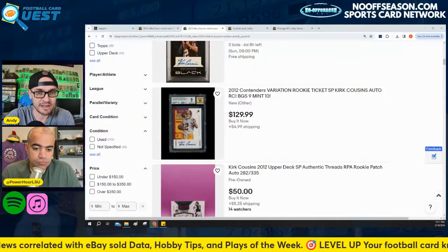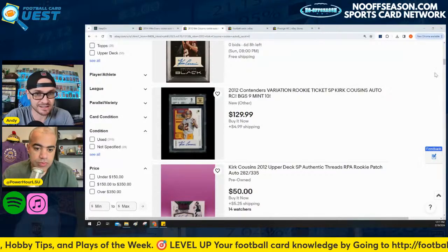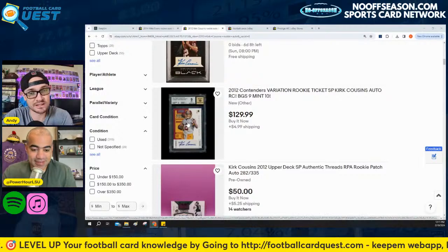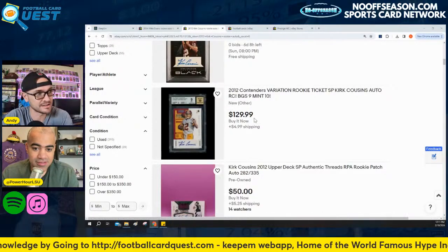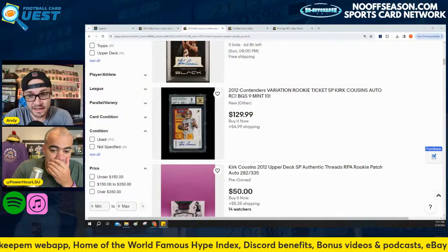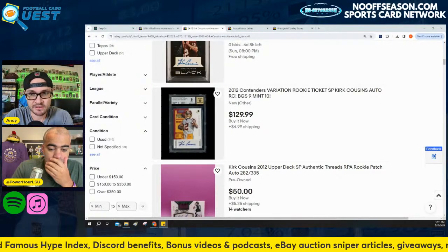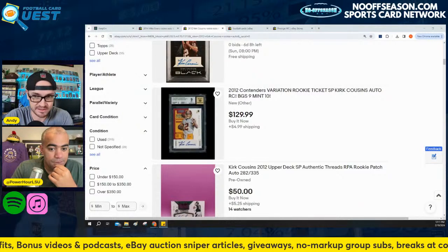And so I've got his rookie ticket autos pulled up because I want to show you something, Carter. Let's go. This is not a sold either. This is a BGS 9 rookie ticket auto Kirk Cousins that is available for sale for $130.